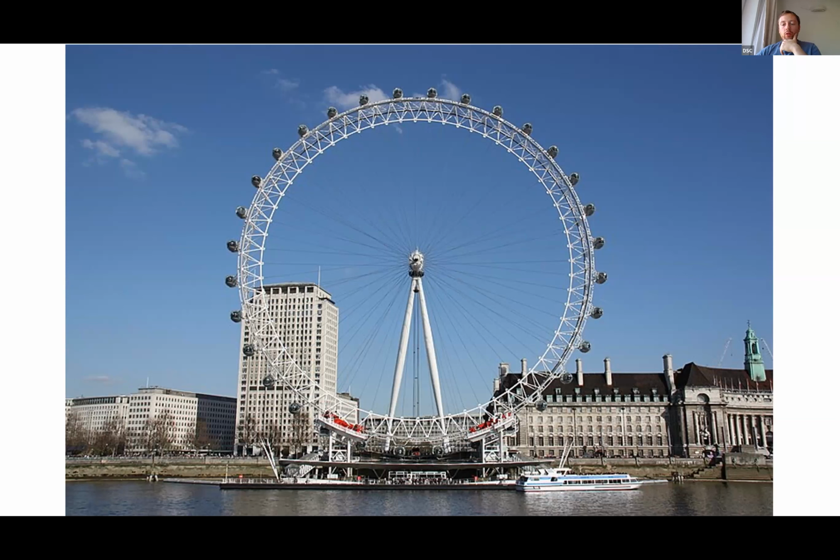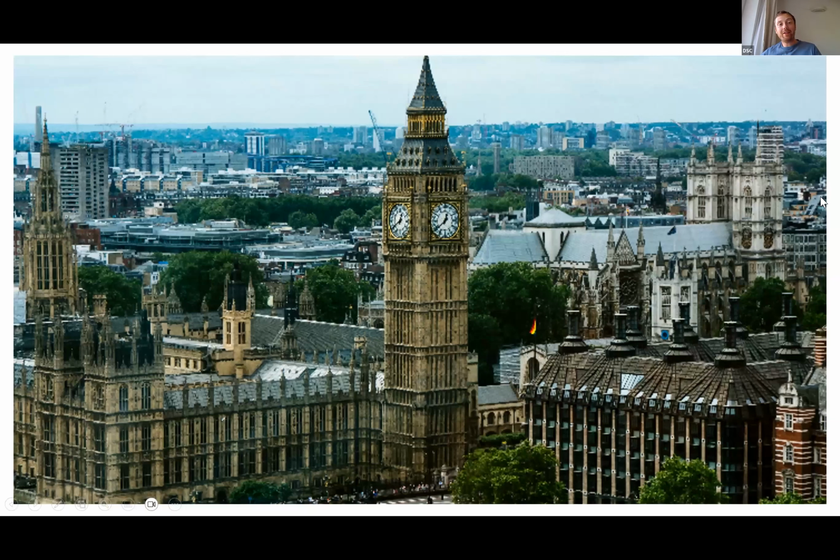Moving on to question 4. Where is this? And there's actually 3 answers that I'll accept here. You can either give me the proper name of the tower, you can give me the name that everyone calls the tower by, or you can give me the name of that whole building. So I will accept any of those 3 answers. But where is this?